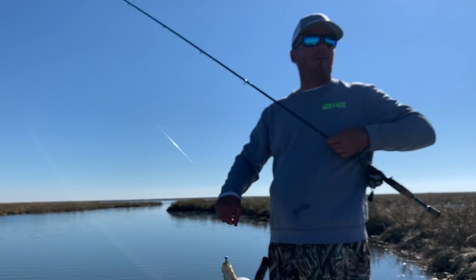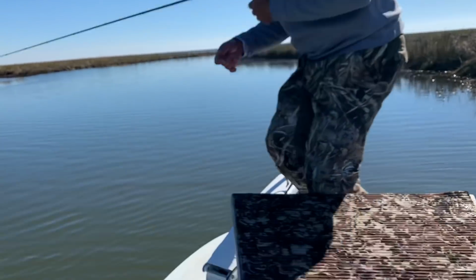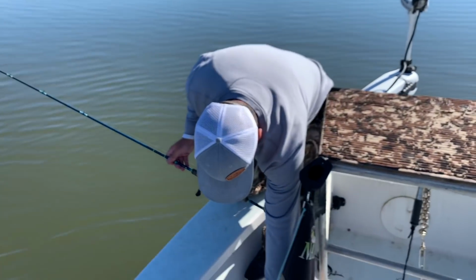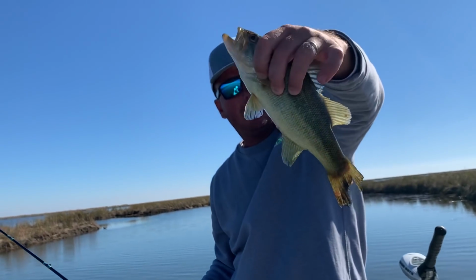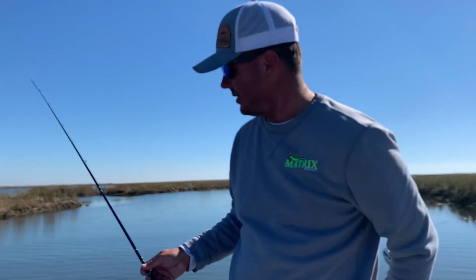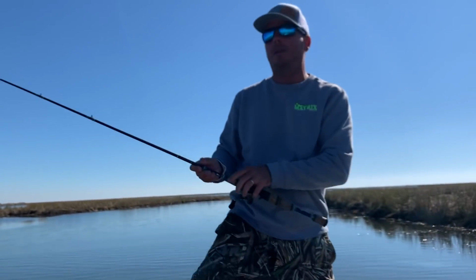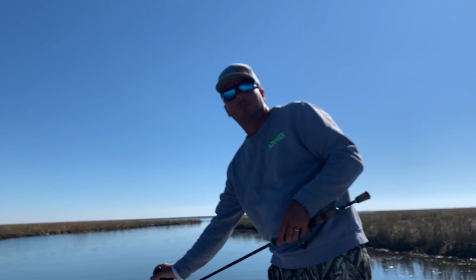So now we've got our limit of bass. Let me get this little guy out of here. Look at him fanning his tail. I know that's some type of spawn ritual, but they surely shouldn't be spawning yet. But I'm no bass expert. I just know that seeing deformed tails like that is pretty common.